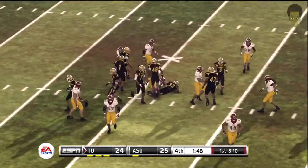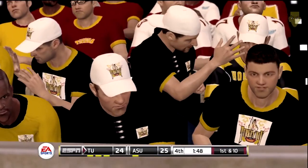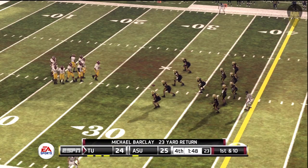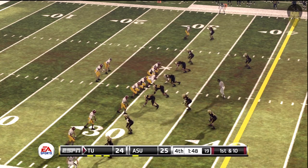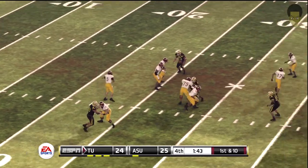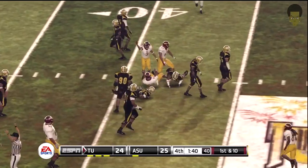He's taken down at the 30. Let's see what they can do on offense as they take possession after the return. Well, there's not a whole lot of time left on the clock, so if the offense can get the ball down the field and score, even a field goal, it'll be pretty hard for your opponent to come back. Madison looking to throw on first down. Short over the middle. Tackle made at the 41-yard line.